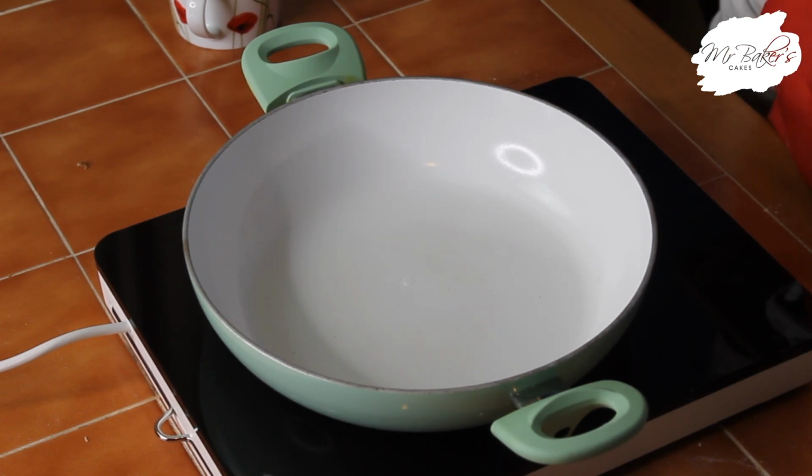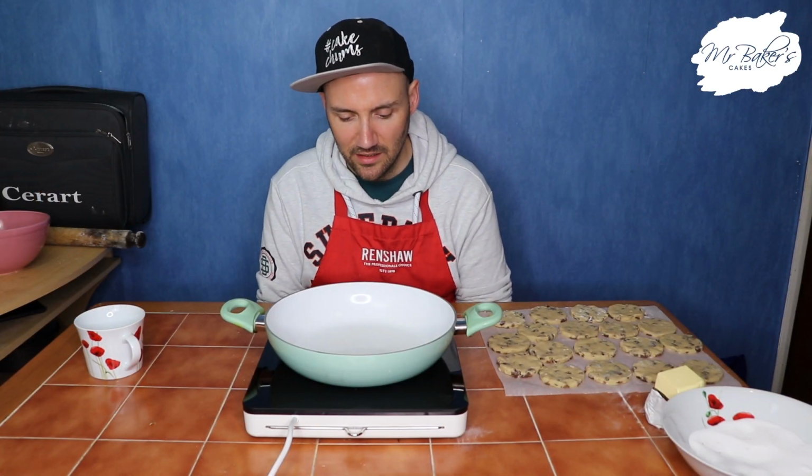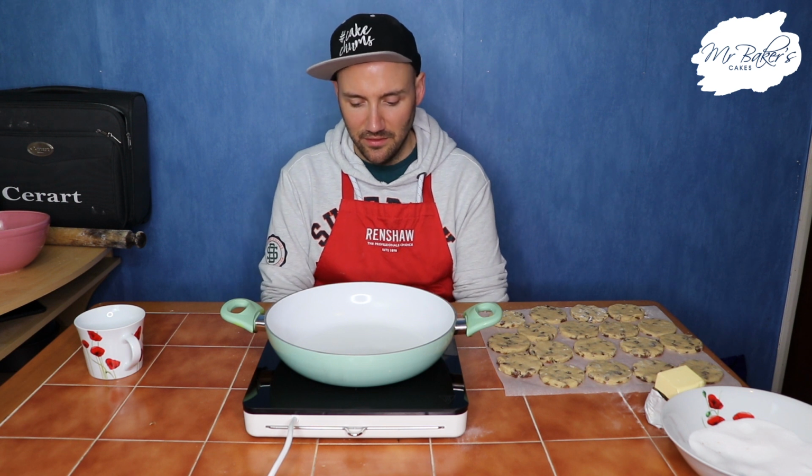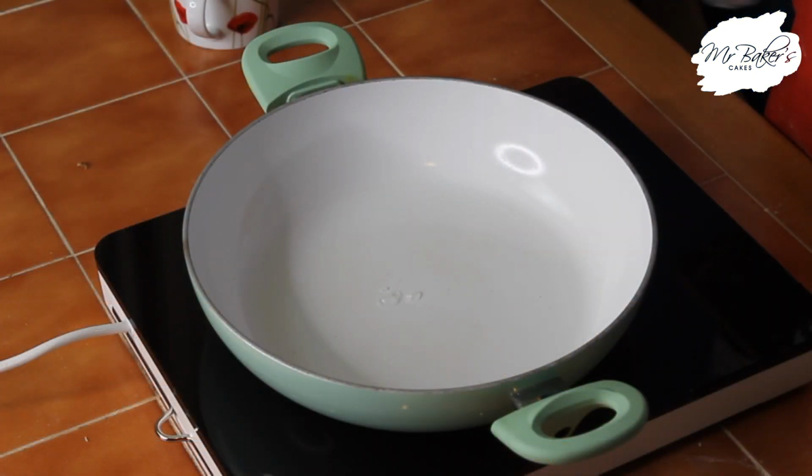Mine's not doing that yet, so I know that this pan isn't hot enough yet. It's hot because I can see the drip bubbling, but it definitely didn't bounce around. So I'm going to give it a couple of seconds longer. Let's try again. That's a bit more like it.